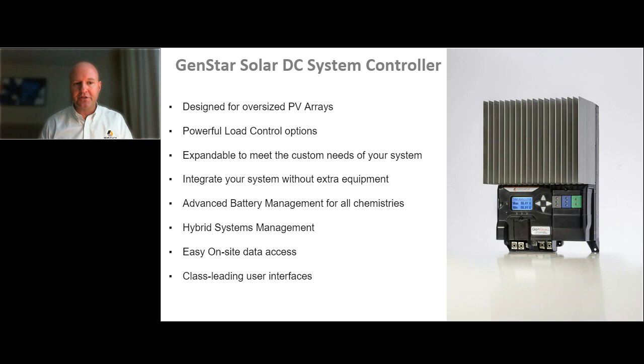You don't need to integrate a lot of extra third-party equipment, which has its complexity and, of course, points of failure. The advanced battery management is among the best we've ever offered in terms of product coverage for any chemistry that's in the field. And again, utilizing the talents of our application support team is something that's going to grow dramatically in the coming months and years.